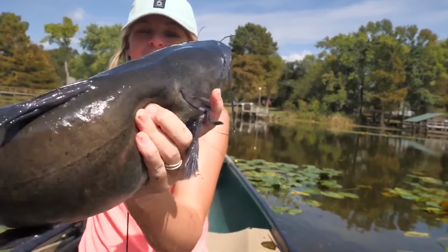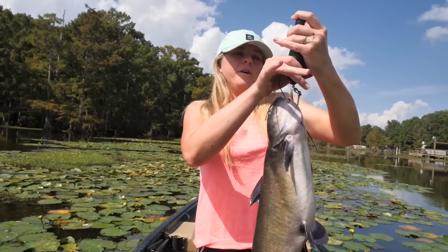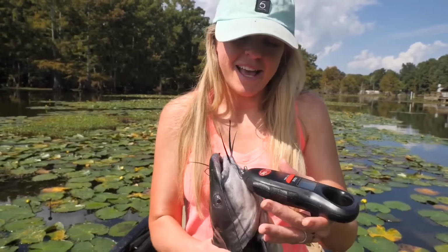He's vicious. So vicious. All right, the official weight is 6 pounds, 2 ounces. Hey, that's a really nice channel cat. That's definitely the biggest one we've caught in a while. Yes. Hopefully we can get another one bigger than this today. That would be really cool.